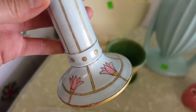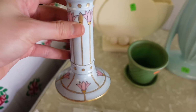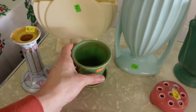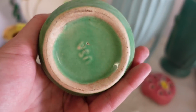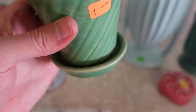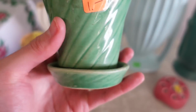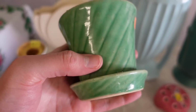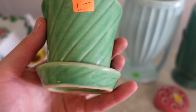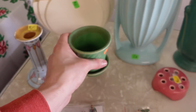I really like the light blue. That is a light blue base with the gold lines. So very, very nice. This little planter was only $1. It is also marked USA on the bottom, and it has the attached underbowl to catch the water. There's a hole in the bottom there for drainage. It has crazing throughout, and it's just overall a very nice little planter, and $1 is a great price. This one I would expect to sell for about $15.